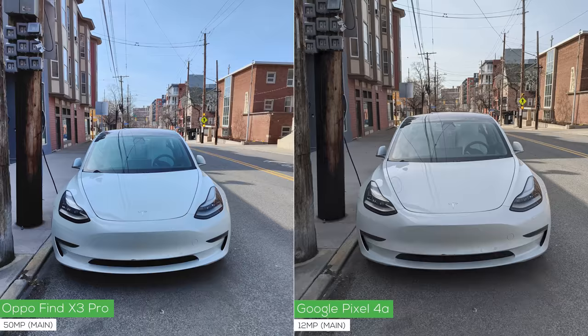So now that we've gotten the specifications for these two devices all squared away, let's jump into some side-by-side photo and video comparisons to see how the Oppo Find X3 Pro compares with Google's Pixel 4a. Let's take a look.